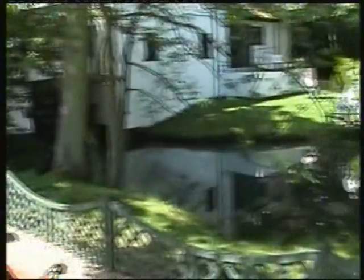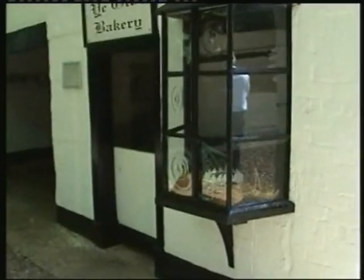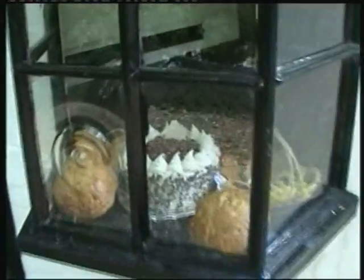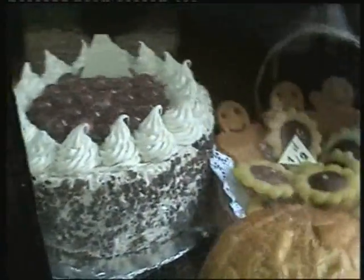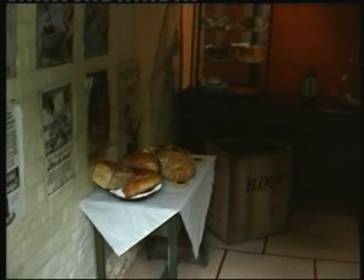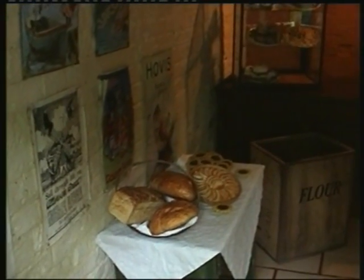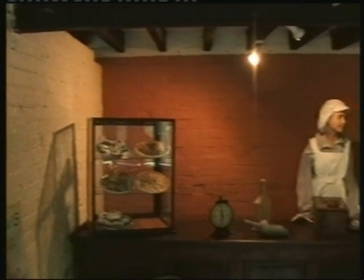Well, as I said, we were going to have a look at the old bakery. It's a little tiny shop window. A nice cake in there. Look at that. And some tarts. There you go. Bread for your tea. Nice cakes in the showcase.